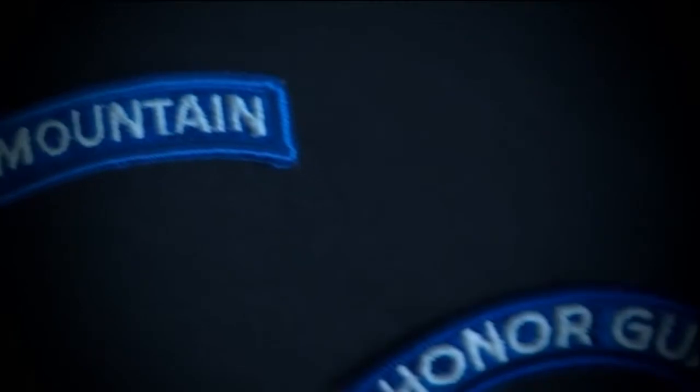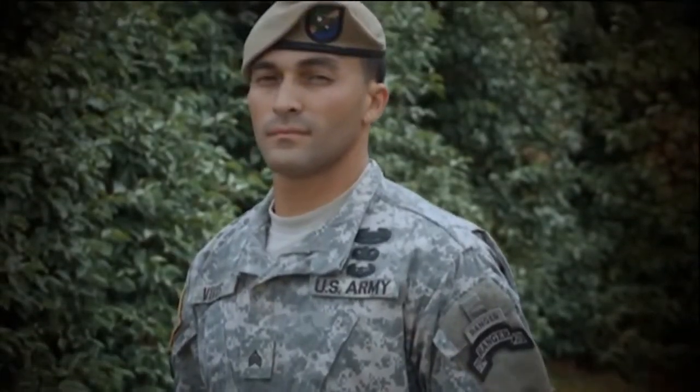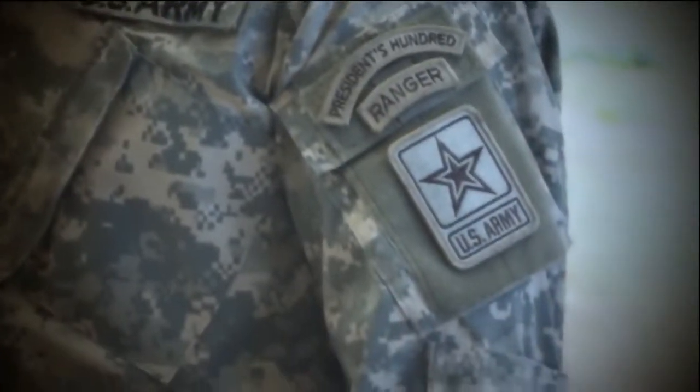The second category of tab is what I would call the unit designation tab, such as Airborne, Mountain, Honor Guard. And those are authorized to be worn with a specific shoulder sleeve insignia representing the major mission of that unit. Every one of those tabs means you worked very hard and very diligently to meet all the qualifications that go with it. When I see a soldier wearing a tab, whether it be an individual tab or a unit tab, it identifies to me that soldier has special skills or belongs to a unit that has a very unique and special mission.